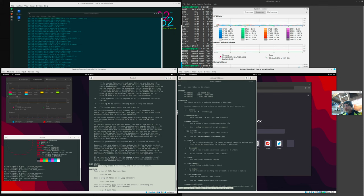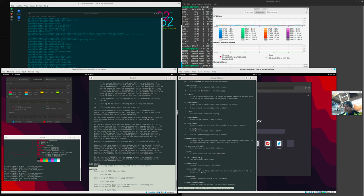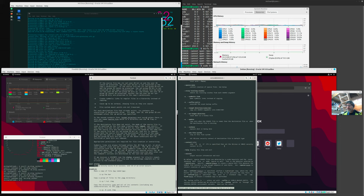On the Linux version, 1, 2, 3, up to 18, 19, 20, up to 24, 25. Did I get that right? Suffix. 26, 27, up to 32. I think that's it. Yeah, so, not a version, who cares about that. All right, so we've got twice as many options-ish in the Linux version of cp.